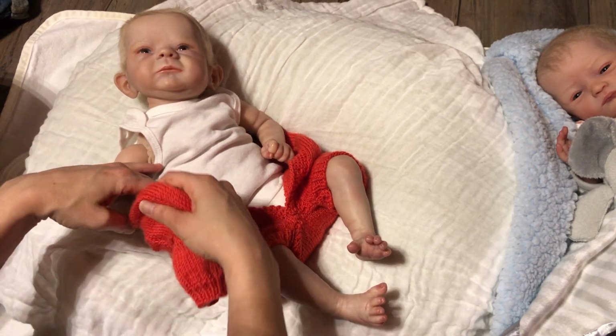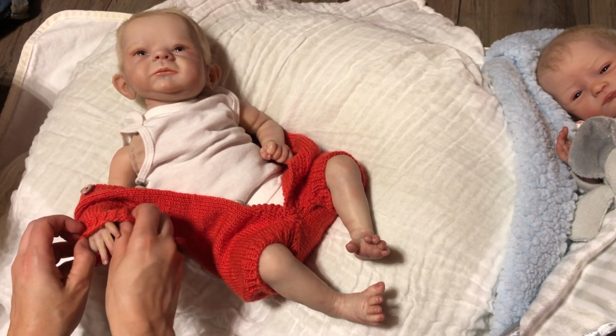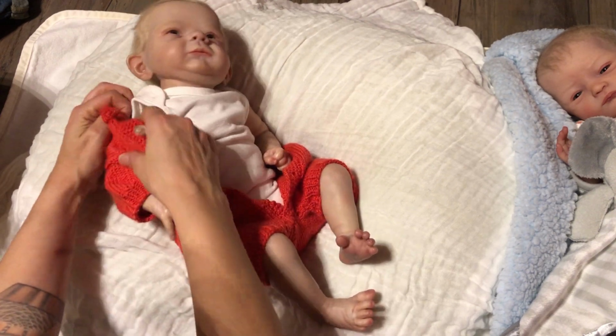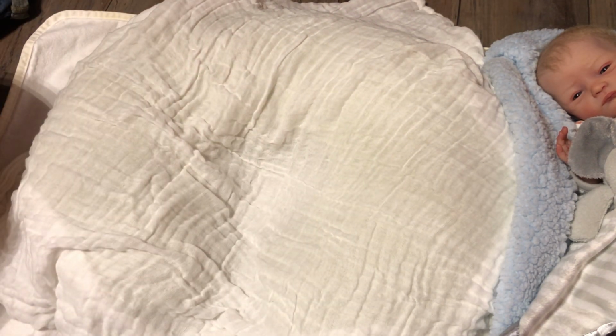Well, I hope you fit into this. This is this really cute knit set that came home with her from Annie when she returned to me, and it feels a little like it might just make it on her. I'm gonna take her off camera for just a moment.